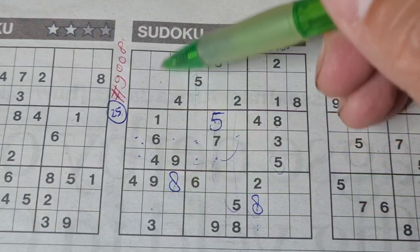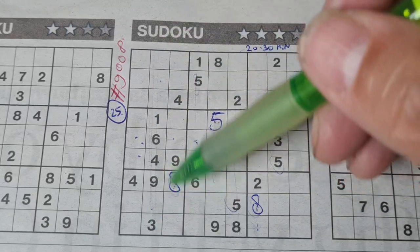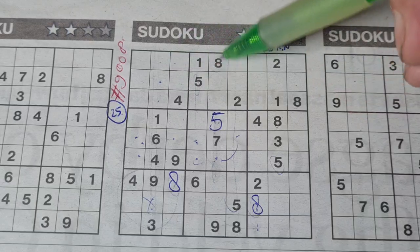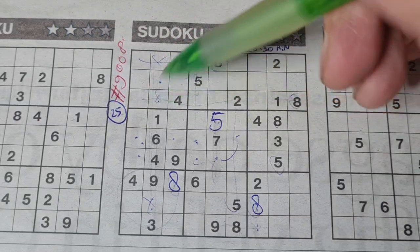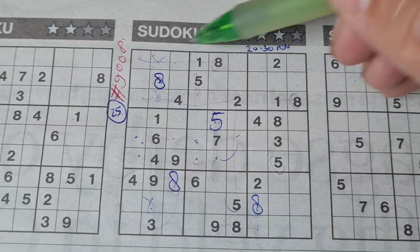1, 2, 3, 4 missing numbers in the second column. One of the missing numbers is an 8. We have an 8 in this big square, so no 8 in this box. So the 8 could be here, or there. We see another 8 in this row, no 8 there. Another 8 in the third row, no 8 there. So the only place left for the 8 should be there.